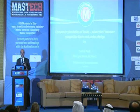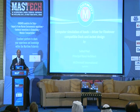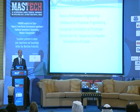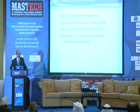In this presentation today, we will not talk about float over in a big way because the time is short. We'll focus on one particular area, which is the computer simulation of loads: how you calculate the loads through a computer simulation and how they play a role in the design of the jacket and the deck, and how that goes to decide whether the float over is a feasible option or not. So it's a very specific small area of float over. But I know this is an eclectic audience from various fields, so we will talk about a few things before we get into the real subject.